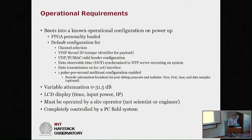They have to be able to operate the system. They have to be able to reboot the system and get it up and running as quickly as possible. That was a challenge. And it has to be completely controlled by a PC field system. So this is really a turnkey solution that's required for the end stations.